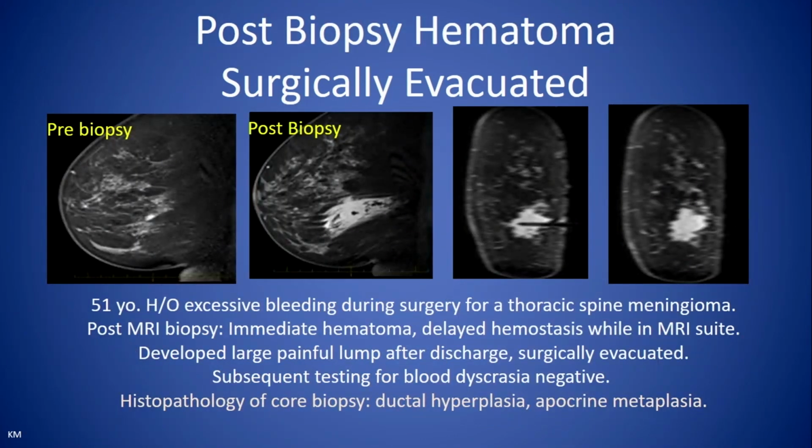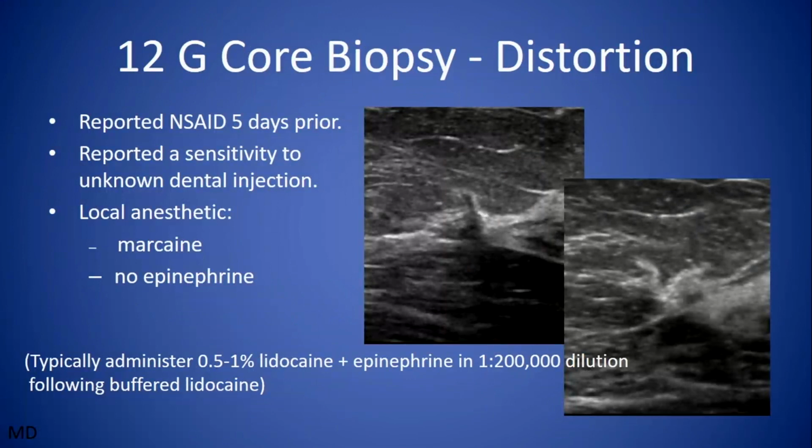This was another one that had to get evacuated, another MRI-guided biopsy, in a patient who, when I signed her up, said that she had also had excessive bleeding when she had a thoracic spine meningioma removed. And she had gone through some testing, and there was no evidence of any blood dyscrasia. So we shrugged our shoulders and went ahead and did the biopsy. And then immediately after the biopsy, I see this hematoma. And sometimes you see them that big, but I just did not have a good feeling about this one. And so we kept her in the department for a while, and she was oozing a little bit, finally stopped, and went home. And the next morning, I get this phone call from her surgeon, and she said, "Kathy, just wanted to let you know, the patient came to the hospital last night, and we took her to the OR for her great big hematoma."